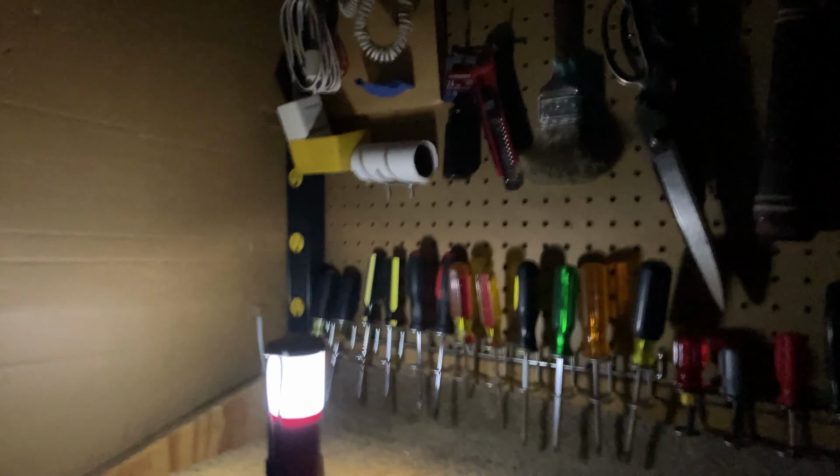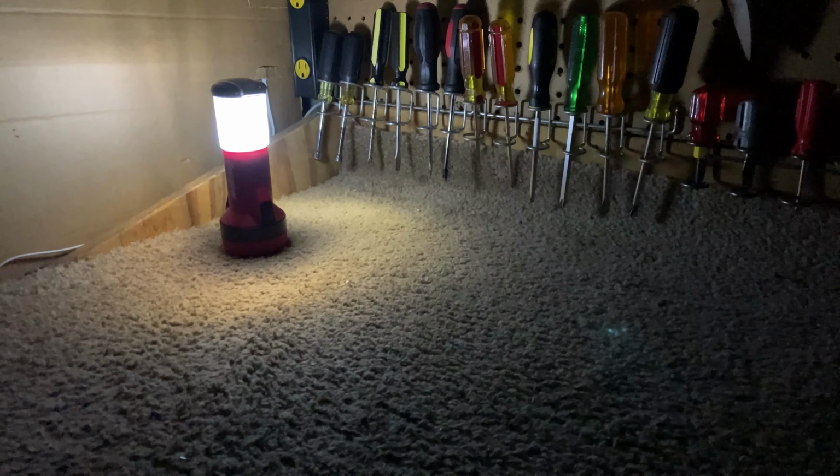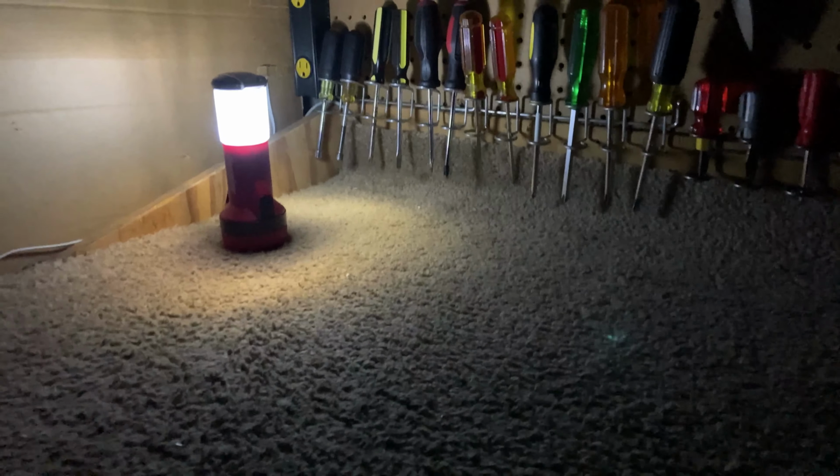It's doing enough that if you were going along in here, I could see what's on the floor, but it's really not that bright. You couldn't really do any tasks by this. You can walk across the yard with it, but that's about it. The flashlight aspect is certainly much more powerful.